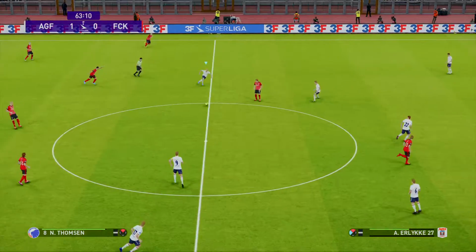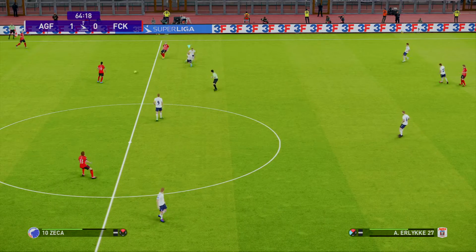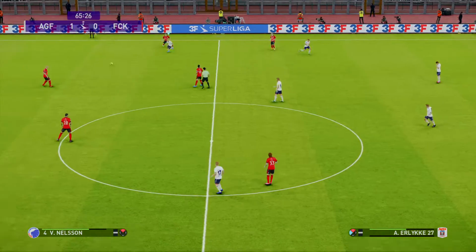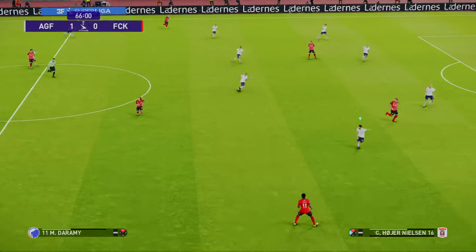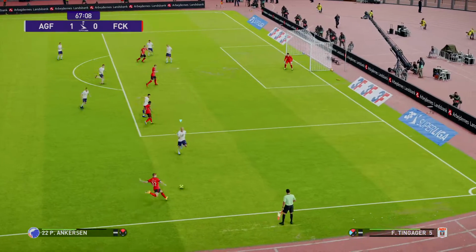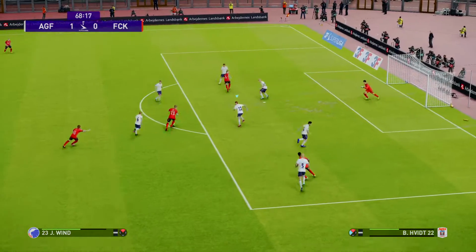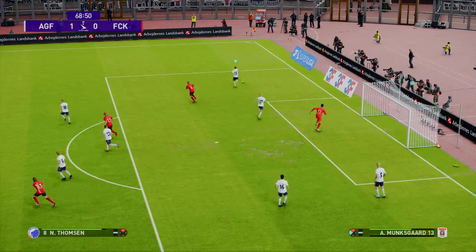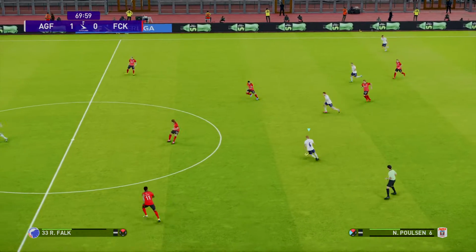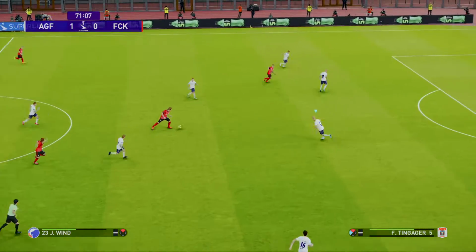AGF draw first blood here. Well, we certainly had to wait for it, Peter. Now a difficult decision. Is it stick or twist? Plays it over to the other flank. Back into the middle. And it's got through. Driving. Has a pop! It's broken loose. Copenhagen are definitely going about this the right way. Well, hit and hope is just about the sum of it, isn't it, Jim? Well, there's no two ways about it. This is what they have to do.